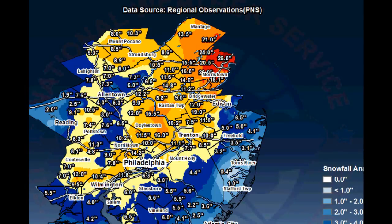It's horrible because it causes so much damage, and this is partly because it's not that cold. If it was colder, it would have been a drier, more powdery snow. But because the temperatures were borderline, this is what makes these snowstorms so destructive. Because again, it's not cold enough. That's why I like it colder, because when it's colder, at least it's powdery and it doesn't cause this kind of damage. So there are the totals there.